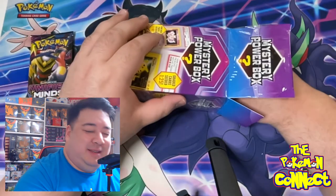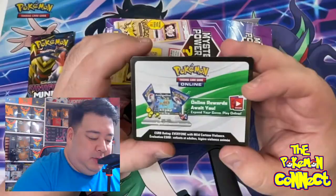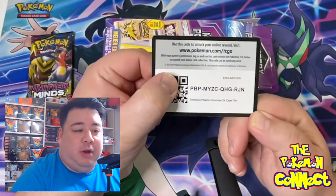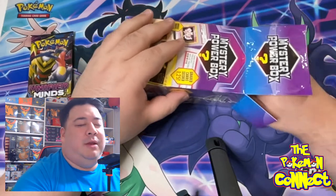Second pack. We've got a card here, so we'll pull the card out and see what card this is. This is a code card. Detective Pikachu Greninja file case, that's where it's come from. So anyone who needs a code card out there, best of luck. On to the next pack.